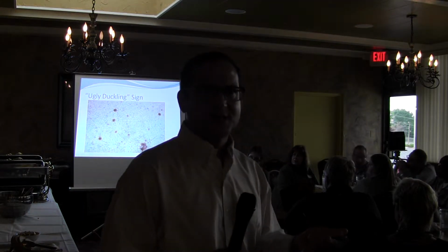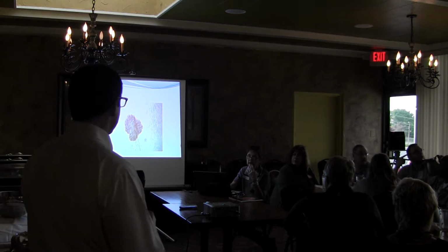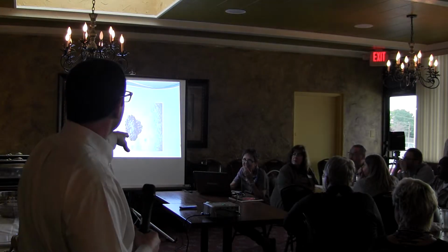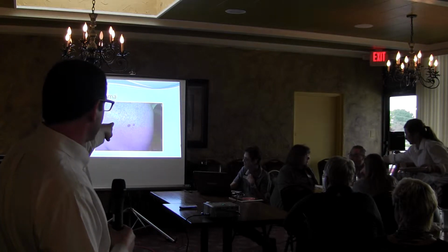That's another thing to get checked out. Okay, one that's bigger, darker, more irregular. And again, that's melanoma. Sometimes they don't look like much of anything. These slides look real. That's fine. No, we can go to the next one. Real kind of bleached out, but this is melanoma too. In fact, both of those are.